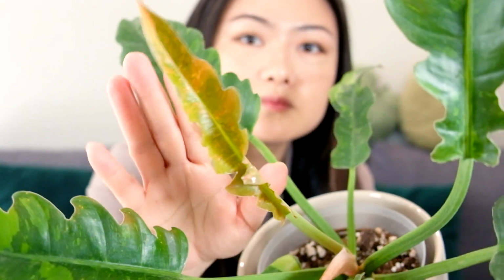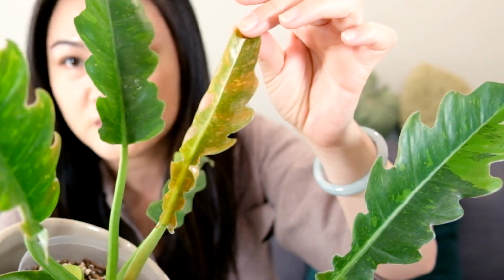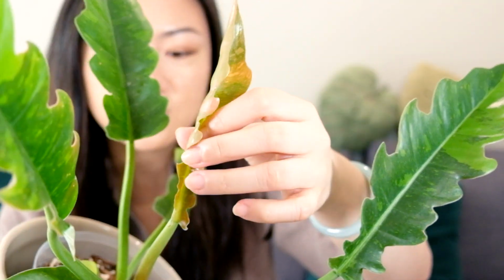Oh, can you see? It's really hard to show, but yeah, you can see the orange variegation in the leaf. I still really enjoy this plant, but not as much as when I just got it. It sucks to say, but sometimes you just fall in and out of love with plants.